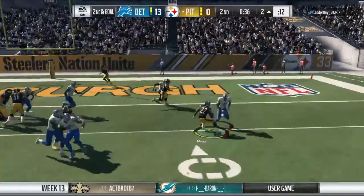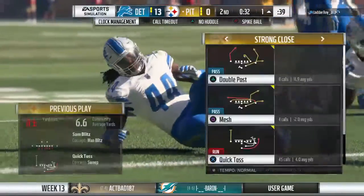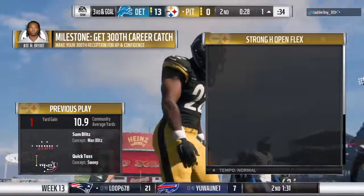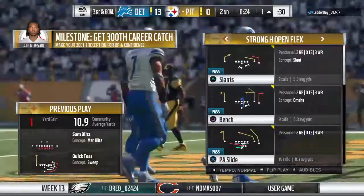On the toss, Mixon. And he gets halfway there, down to the 1-yard line. Call it a gain of a yard as they get a little bit closer here. It's 3rd and goal. So now things get interesting on 3rd and goal from the 1.